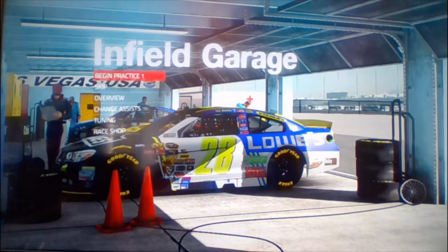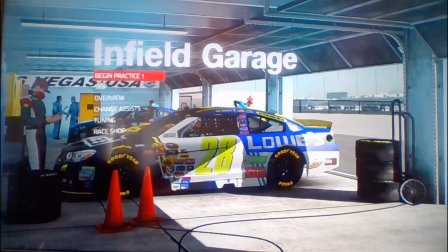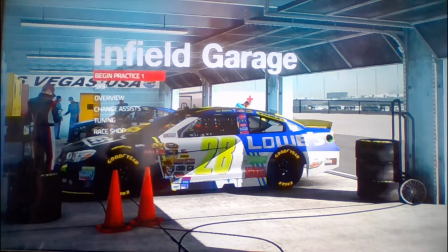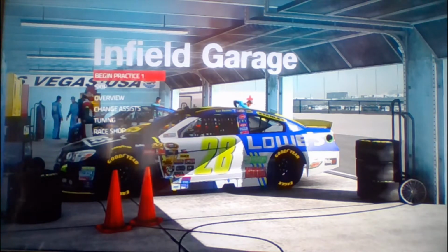Boom! There it is! My new look Lowe's car. I didn't realize that the Lowe's logo was black, and I'm like, now how do I work with this? So I decided to make the body black, and then I decided to make it fade into blue, and oh my god, it came out gorgeous.